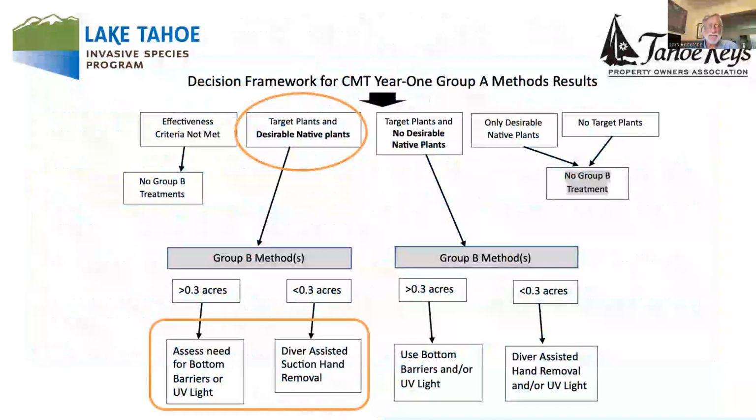So we had a decision to make at the end of year one, and I just circled in the orange here, at least on my screen it's orange, that we had both target plants and our native desirable plants coming up in year two. And that led us to use the group B methods that are listed below: the bottom barriers, the UV light spot treatments, and the diver-assisted hand removal, as Dennis mentioned. So using that information that we got from our rake samples last spring and fall, we determined which sites should have the group B method treatments. Next slide.